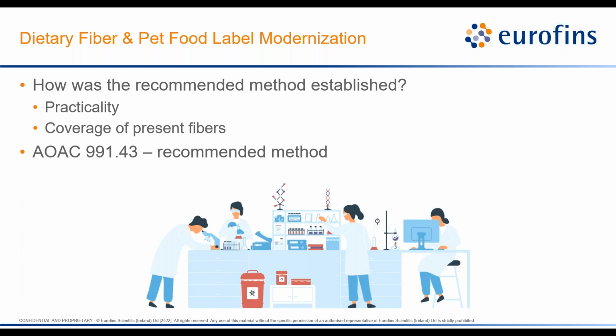When we talk about practicality and implementation, we're really thinking about what capabilities many labs currently have. What are the general testing capacity capabilities for these specific methods? But then also, again, what types of fibers are most commonly present in pet food products? With all of these things considered, AOAC 991.43 was a very good fit across the board. It should be noted that this is a recommendation, not a requirement. There are definitely circumstances where other methods may be more appropriate and should absolutely be considered.